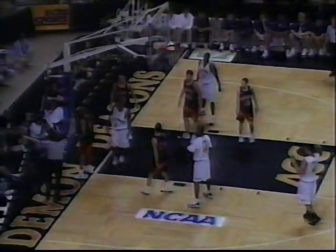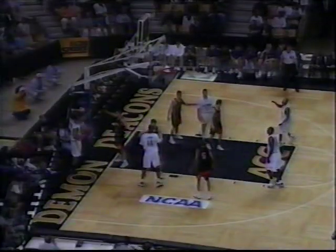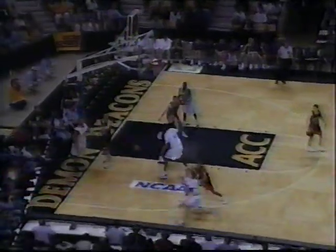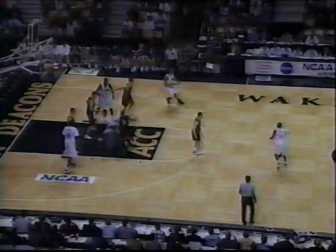Magruder dribbled into traffic. Last touch by Johnson. Cal will play it in with 18 on the shot clock. They've outscored Princeton 13-2 here in the second half. Now, you've done enough games. It's so hard for a fast team to make a slow team play quicker. That's what it looks like Cal has done because they've been pounding them inside.